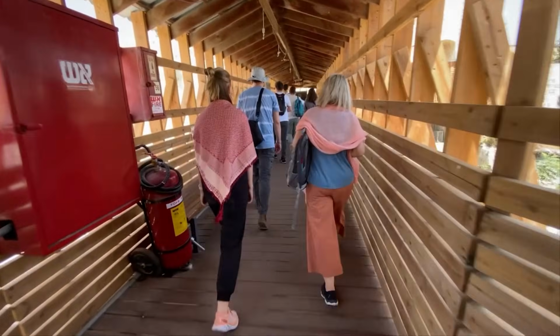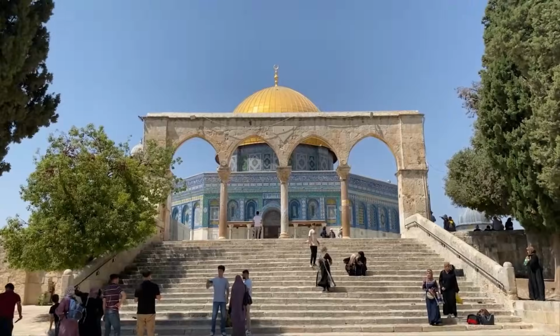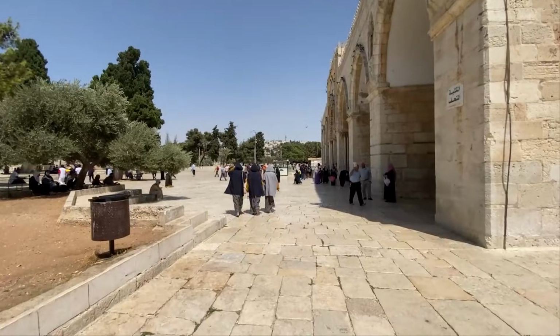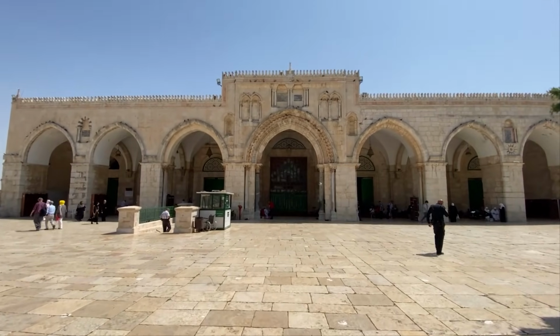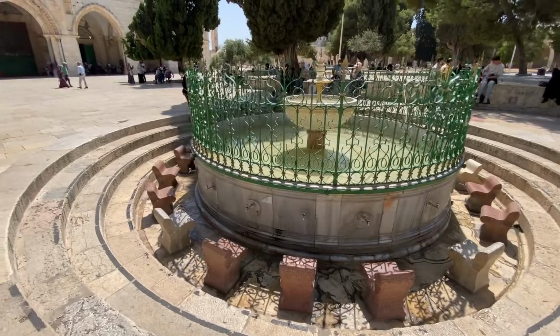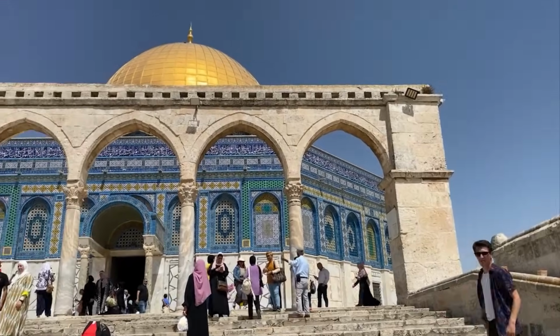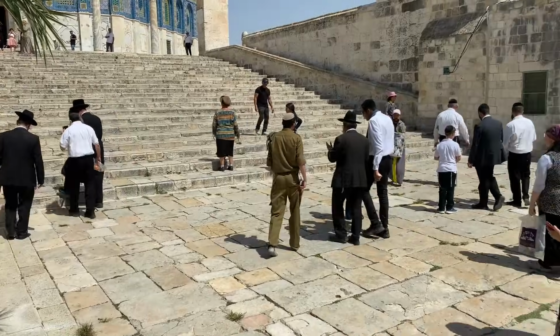The Muslim quarter is also home to two important Islamic holy sites: the Dome of the Rock, with its iconic golden dome, and the Al-Aqsa Mosque. These sites are not only tourist attractions, but also centers of profound religious devotion. The Dome of the Rock, located on the Temple Mount, is also of immense importance to Jews.